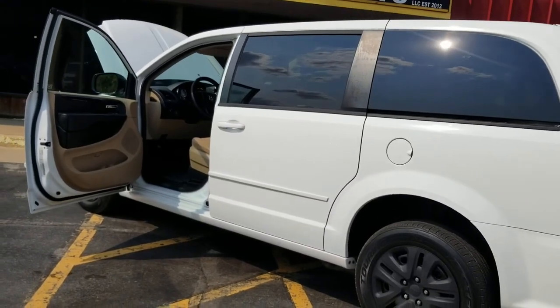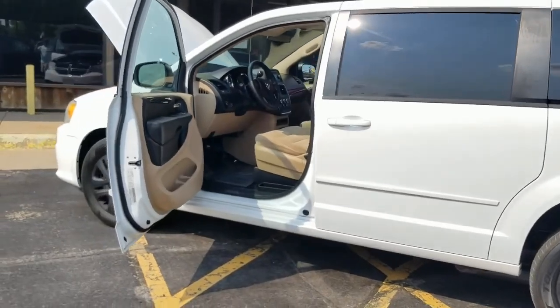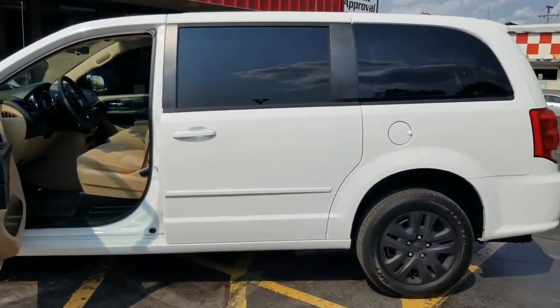My apologies, I slipped up there. But yeah, when it comes to price, reputation, how thorough they are, and showing you the exact vehicle you're getting, please compare me to the competition.